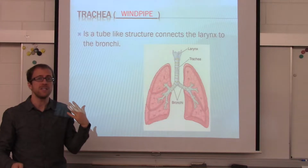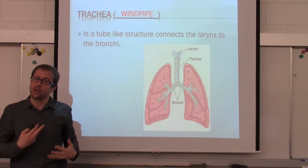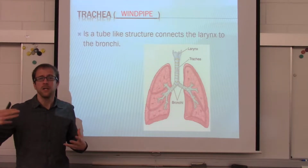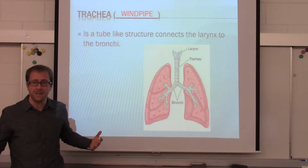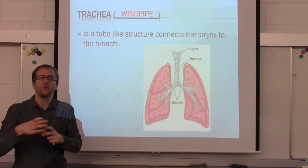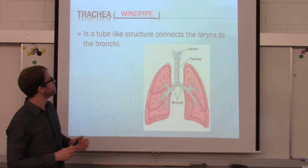Now, we obviously do not want this to happen, right? When there's that pressure difference that draws air into your lungs or out of your lungs, you don't want that tube to collapse. That would be a disaster, right? It would stop you from being able to breathe. So we have these rings of cartilage that hold open our windpipe at all times.